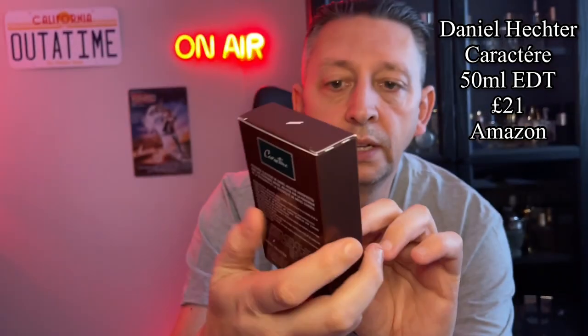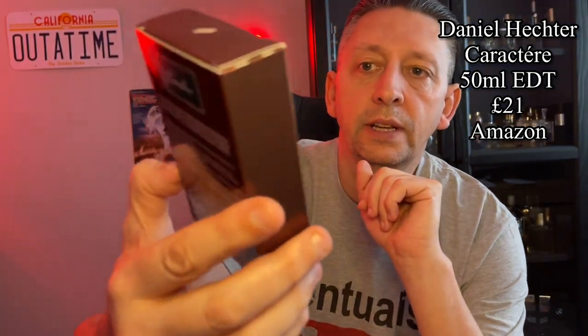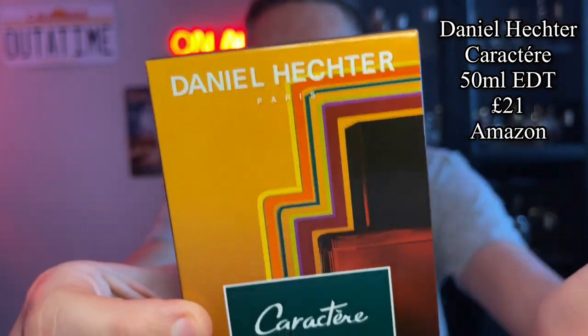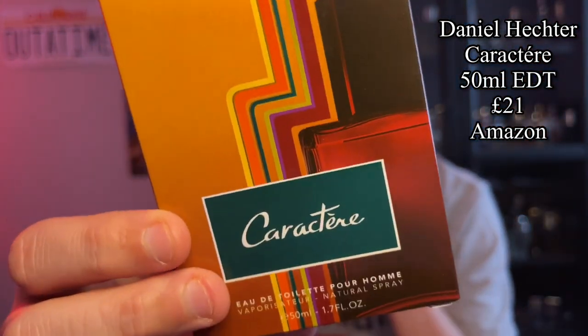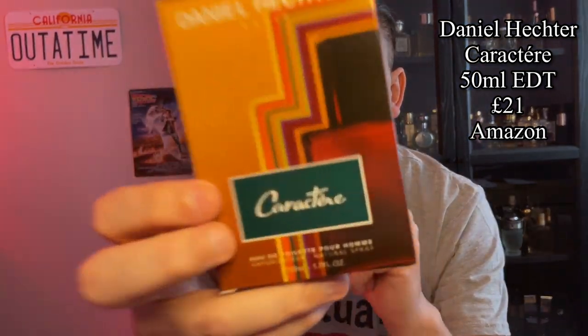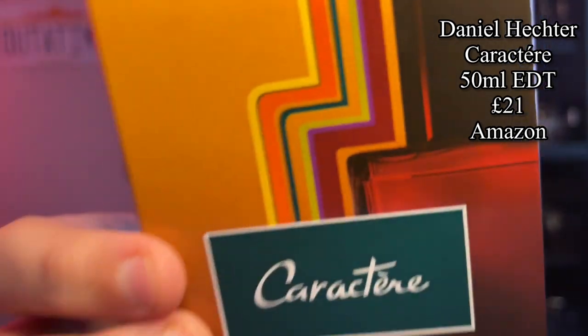It looks like it's a Paris house because it's got Paris underneath the Daniel Hechter. Now, I really like the design on that. It's got the shape of a bottle and different colours around the shape of the bottle. And it's got the green little plaque on there with Caractére. I don't really know how you pronounce it.